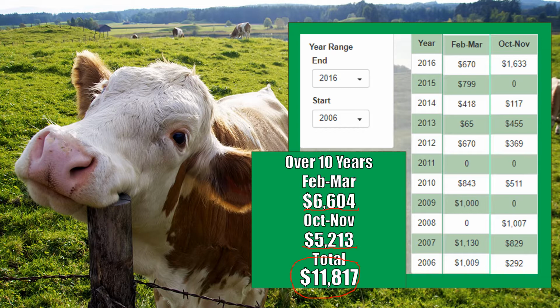Again, this is not like a scratch-off ticket where you're just getting extra money in your pocket. This is money that would have gone back to that operator to help to reimburse them for costs that they would have sustained due to lack of rainfall and therefore having to purchase out of pocket additional hay or feed to take care of their livestock.